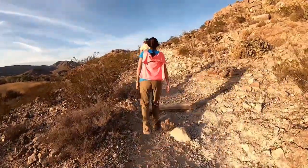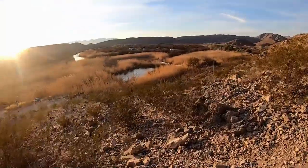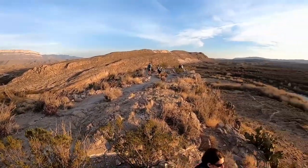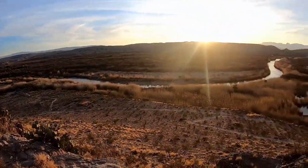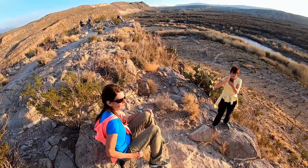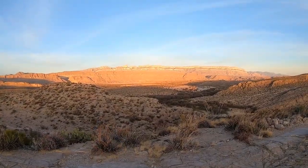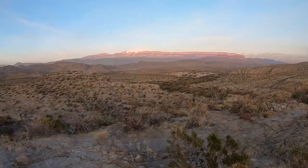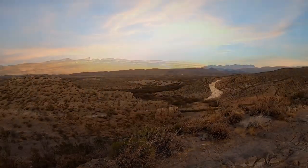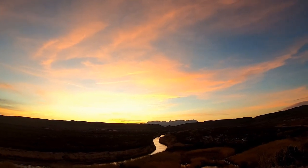This is the Rio Grande Village Nature Trail, heading up to the top for sunset. We're up here at the overlook waiting for sunset tonight. And there's the campground down there. Barb and Sandy enjoying this beautiful evening. Big Bend Park was established as a national park by Franklin D. Roosevelt on June 12, 1944, only a week after D-Day landing at Normandy.